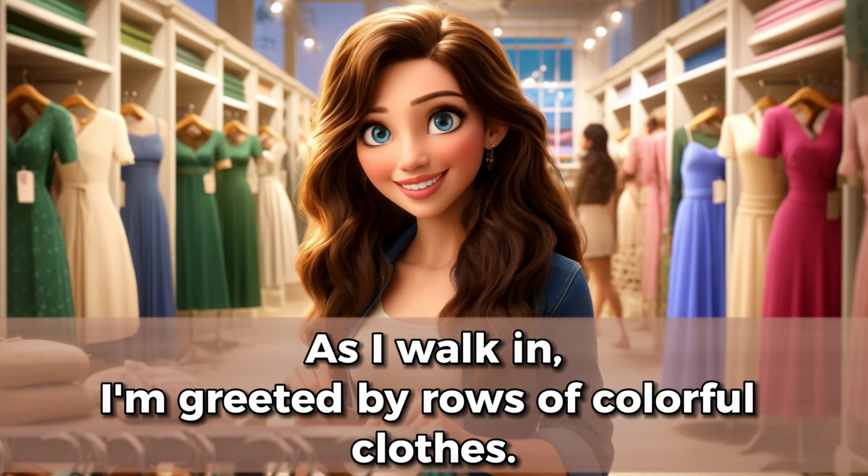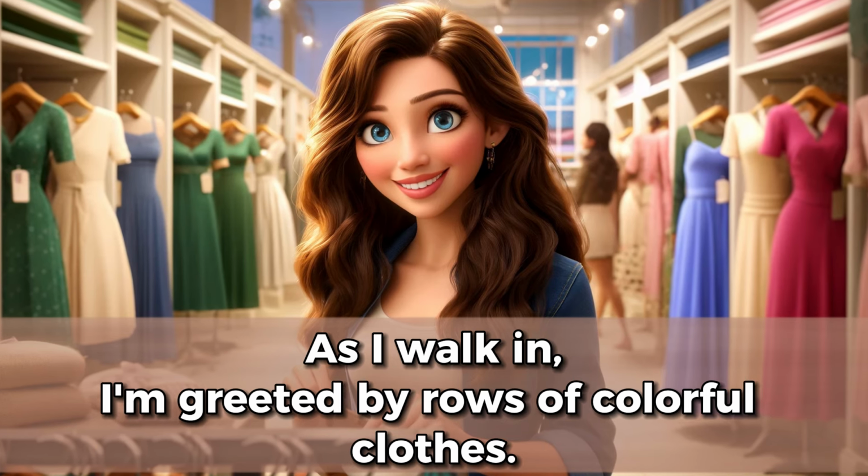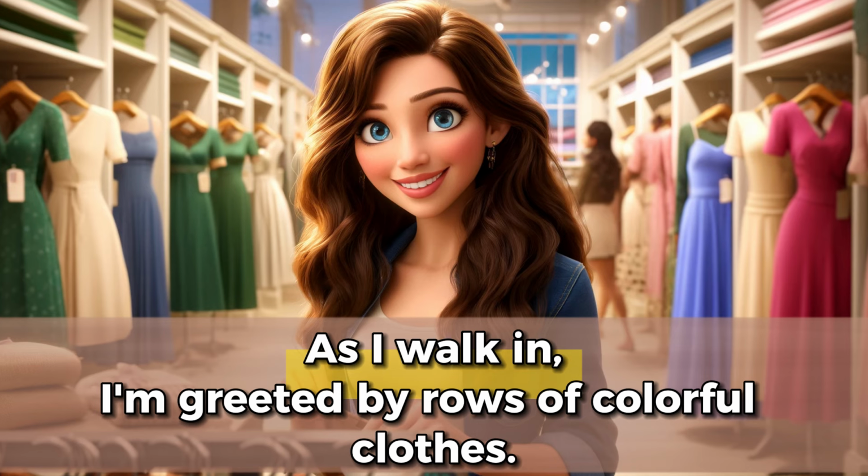As I walk in, I'm greeted by rows of colorful clothes. As I walk in.